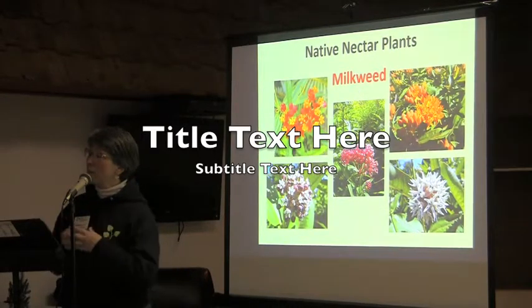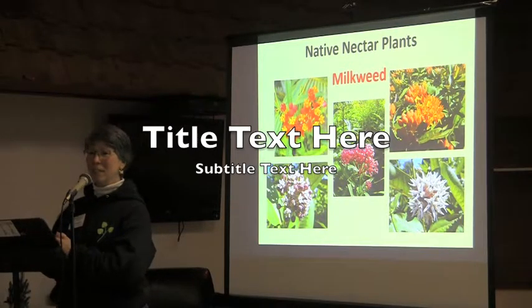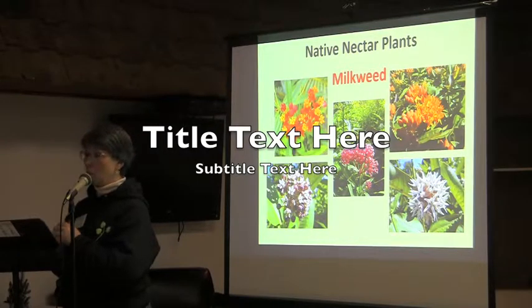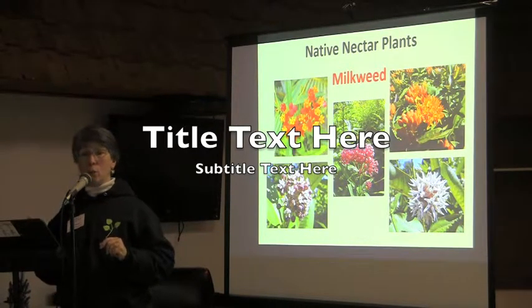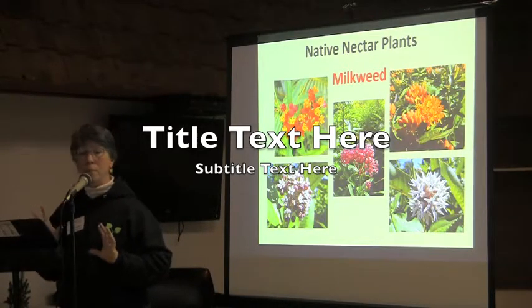Monarchs, try that again. Milkweed, as I was mentioning, is a really, really good nectar source. And there's dozens of insects that use milkweed. And as I mentioned earlier, there are a lot of different kinds of milkweed, so you can pick a milkweed that suits your particular landscape.